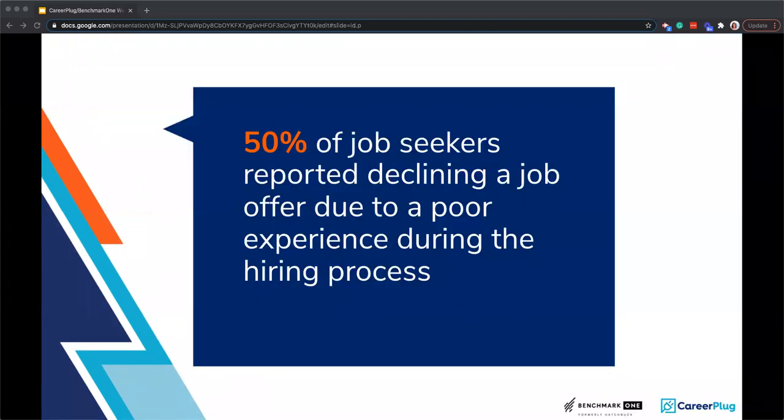So right out of the gate, 50% of job seekers, so one in two job seekers that we surveyed, reported declining a job offer due to a poor experience during the hiring process. So this isn't, oh, they decided not to apply. This is, they got a job offer and said no because they had a poor experience with the hiring process. This can really hurt you, right?